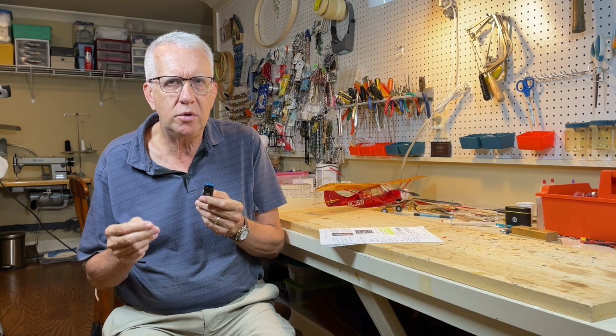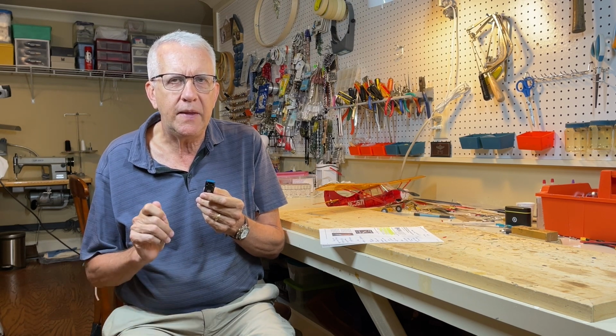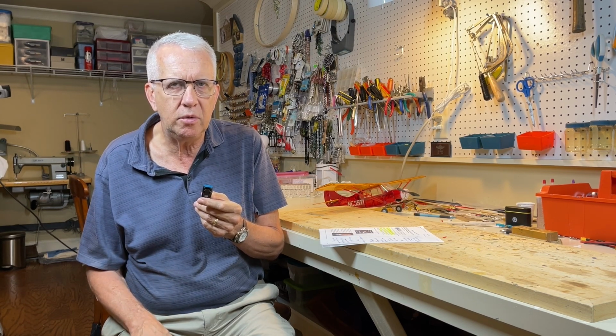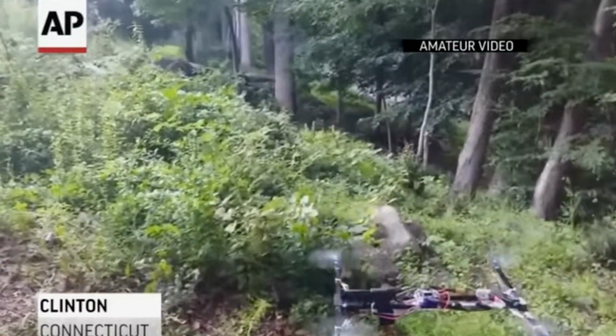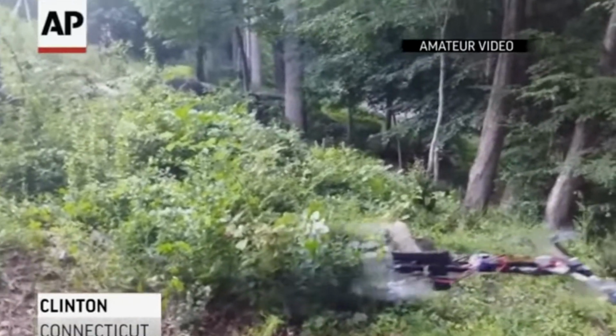Now, how you go about doing that is a huge and complicated issue. And that is where the FAA comes in to discuss. And of course, somebody thought it would be a good idea to mount a handgun and fire it from a drone in flight.